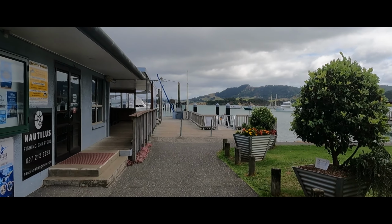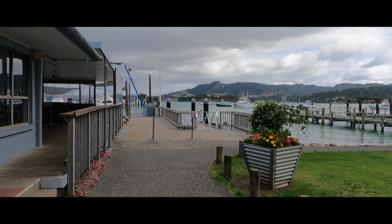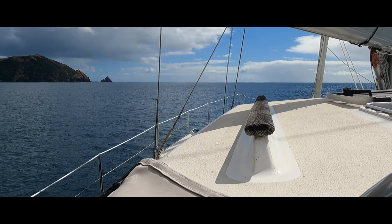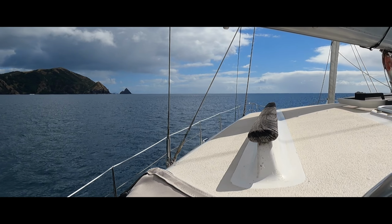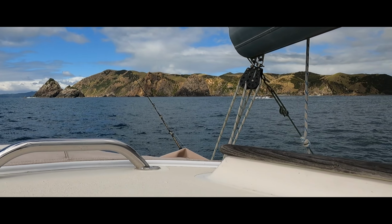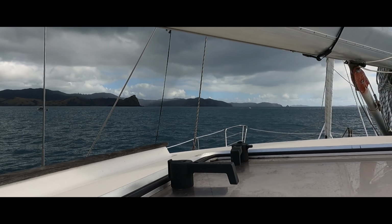So farewell, Whangaroa. Thank you again for looking after us. It's been amazing. Bit of a workup ahead of us, so we're going to gradually go around the outside of it and see if we can pick something nice up for dinner. Past Horowiwi Rock, and of course Bird Rock. There's always a Bird Rock, isn't there? And another workup ahead of us.